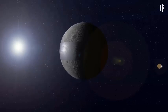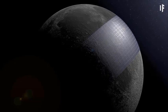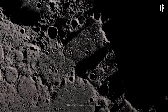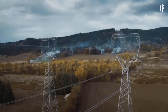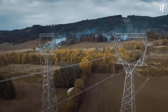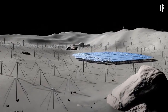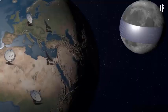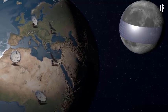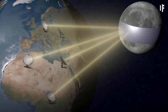But once it's done, we'd have a super efficient lunar power plant, churning out power 24/7, because there are no bad weather days on the moon, ever. But what about getting that power back to Earth? Well, that's the fun part. On the moon, the lunar power plant would transmit solar power to the energy converting facilities. From there, the converted power would be beamed to power collecting stations on Earth with lasers and microwaves.